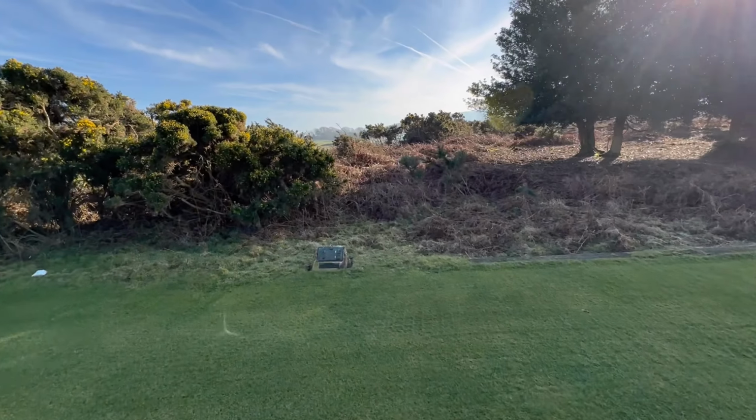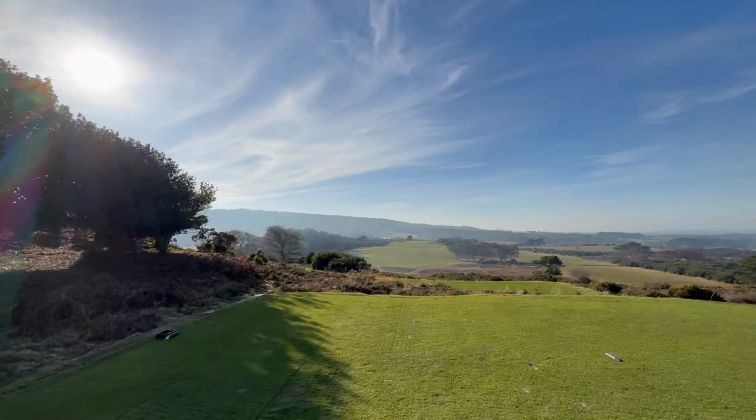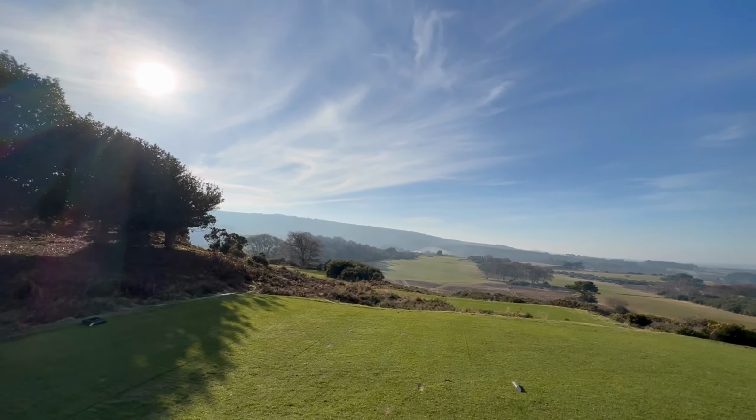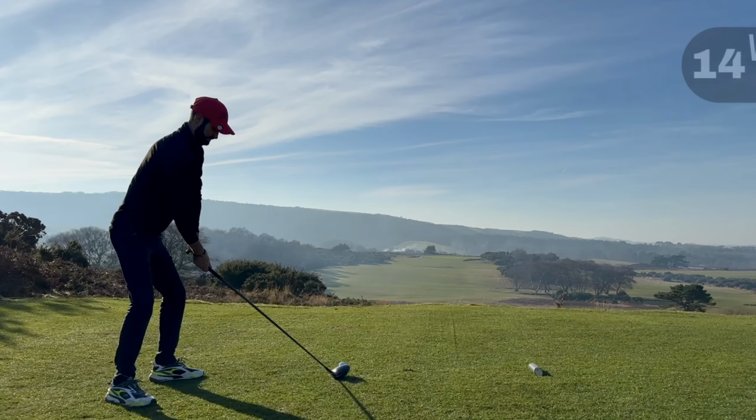It's on to the 14th hole, a 377-yard par 4, straight back down towards where we just came from. So let's see if we can hit a good drive and get it right down the fairway, get another birdie.